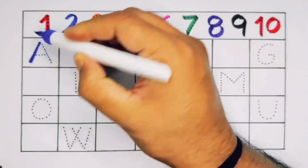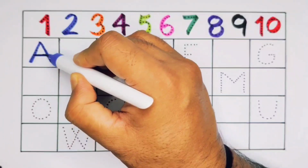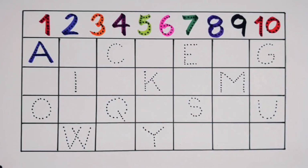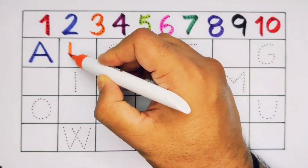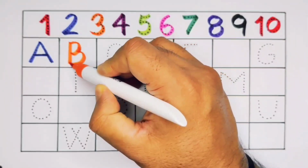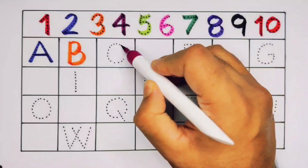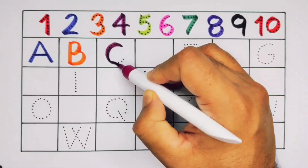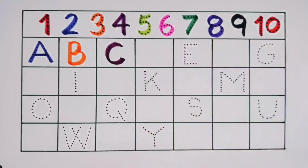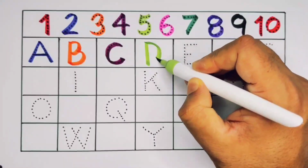A for ant. Next, B for bag. Next, kids, it's C. C for car. What will be next, kids? It's D. D for drum.